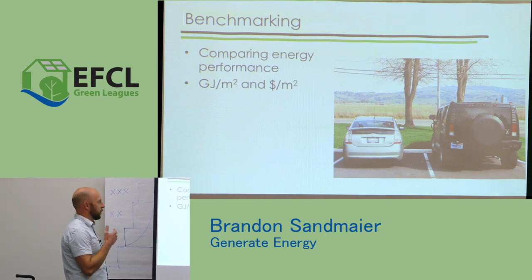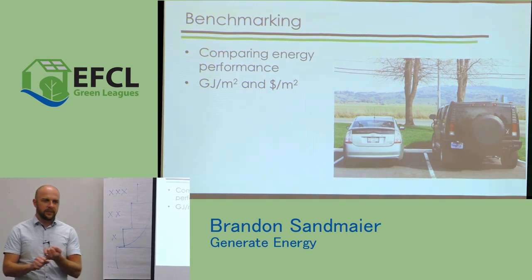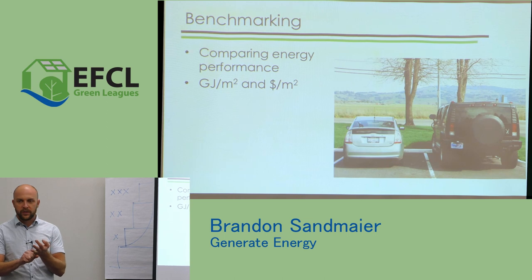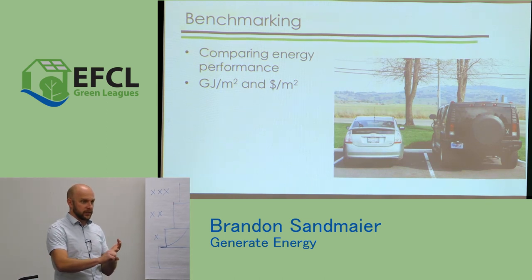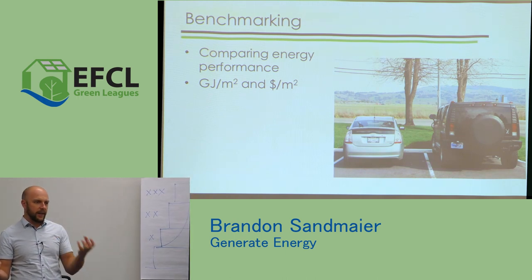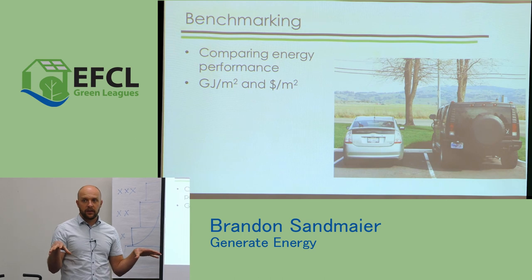So this is how we do it in Canada. It's gigajoules per meter squared. Electricity, kilowatt hours, can be converted into gigajoules. They're energy. We always talk about electricity in the form of kilowatt hours, but it can be converted into gigajoules just like your gas. So we crunch all those numbers, take the electricity and the gas and smash them together and get a gigajoule number for your building, and then we take your area, all the conditioned area.